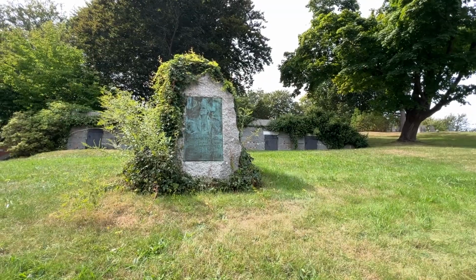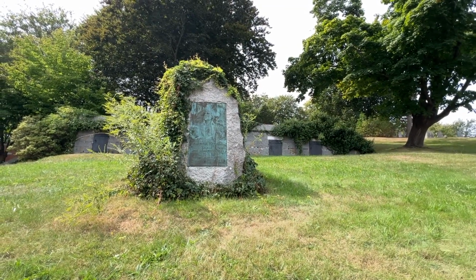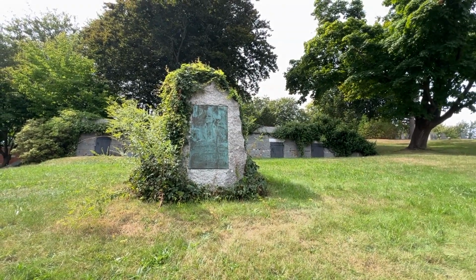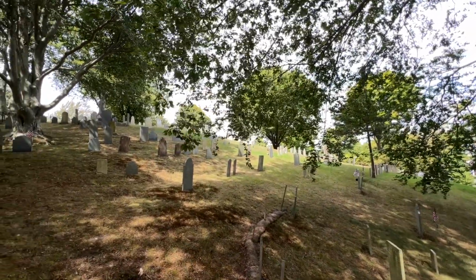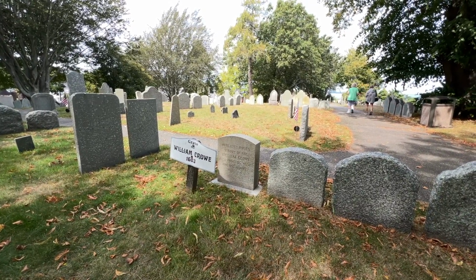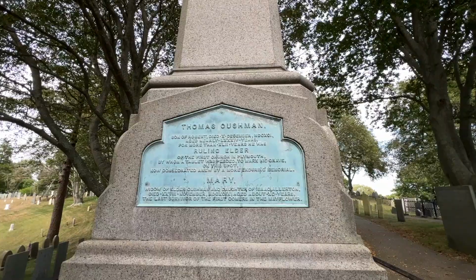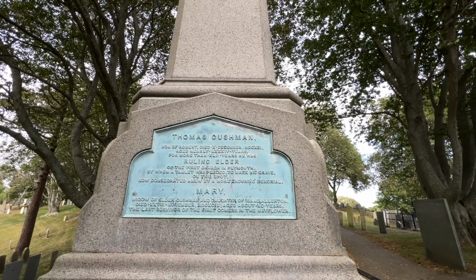Wow. Alexander Scrambler, teacher, soldier, and patriot. Teacher of the first public school on this site. The grave of William Crowe, 1683. The grave of Robert Cushman. Thomas Cushman, ruling elder of the first church in Plymouth.